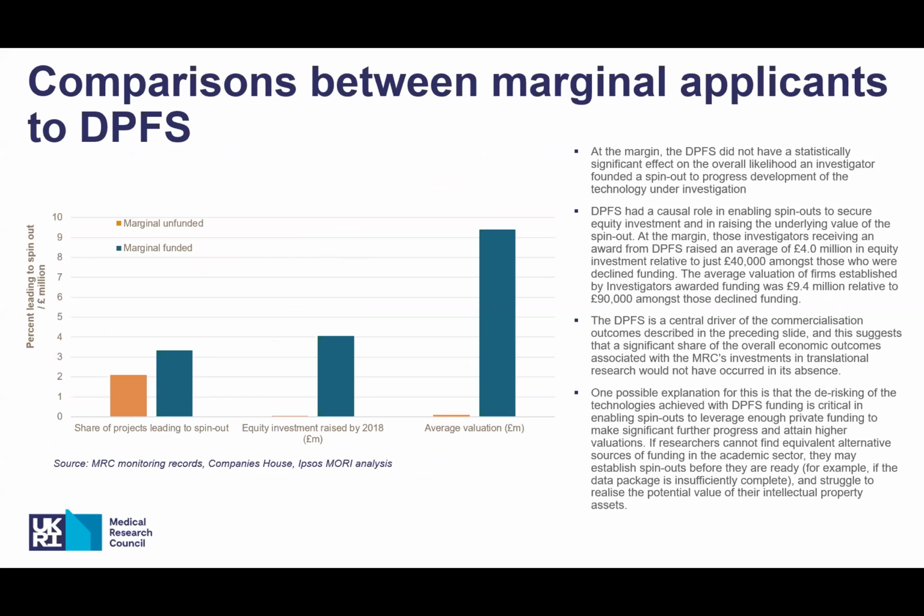Also, another nice result was that we looked at the difference between those that we had funded at the margin through our developmental pathway funding scheme. So what had happened to projects that had just missed out on funding, and could we compare those with the projects that we had just funded under the scheme? And what was interesting was that the projects that we just didn't fund were no less likely to set up a spin-out company, but the value of those spin-out companies over the same period was significantly lower.